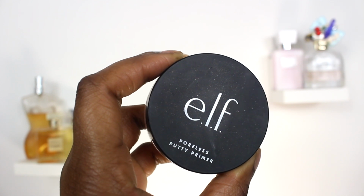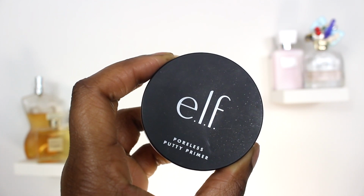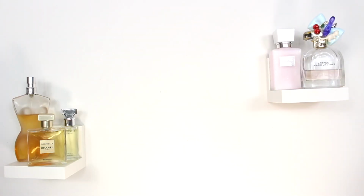I did use the e.l.f. Putty Primer today and just focused it in my T-zone. For me, my T-zone is the most troubled area for me, especially around my nose and just the side areas of my nose as well. So I like to just focus my primer in that area.